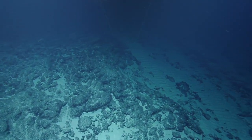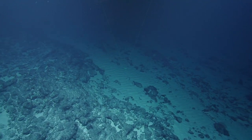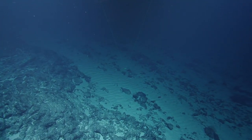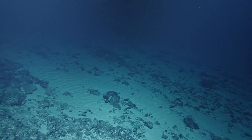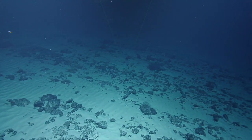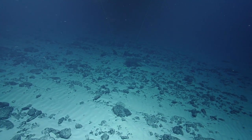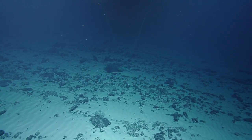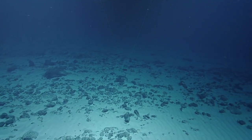We are just cruising along. Yeah. Yep. Pretty much. So for those of you who are just tuning in, welcome aboard the exploration vessel Nautilus. We are here in the Central Pacific Ocean exploring an unnamed seamount right outside the Pacific Remote Islands Marine National Monument, but within the exclusive economic zone of the United States. We are about 2,290 meters below the ocean surface.